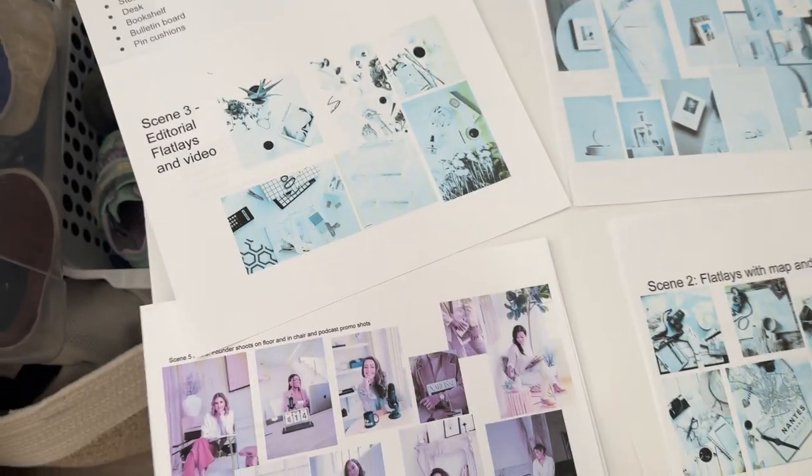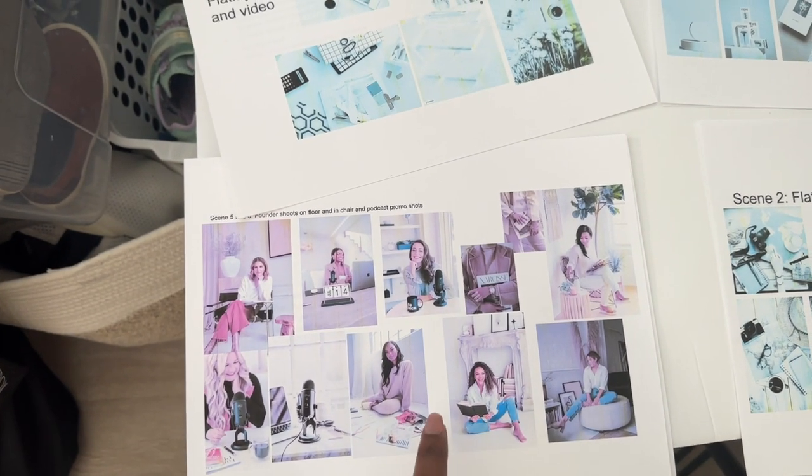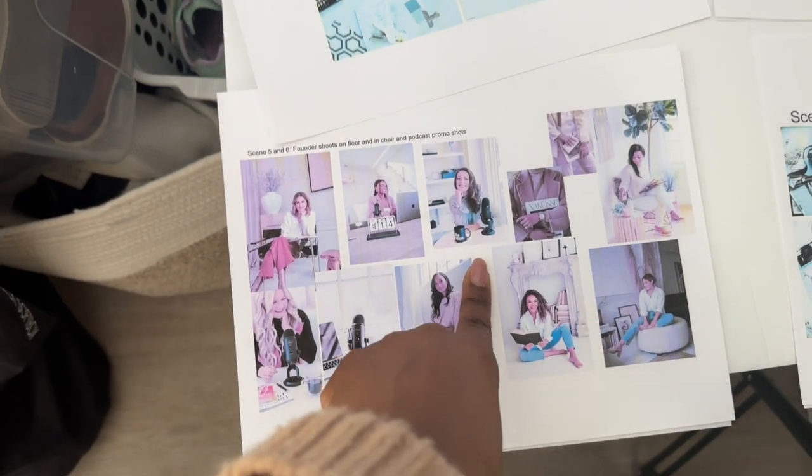These are the scenes that I'm gonna shoot today. Don't mind my printer ink. I probably won't do this one because that's like the founder shots and I don't feel like getting dressed and doing my hair today. So that'll be on photo shoot day 2.